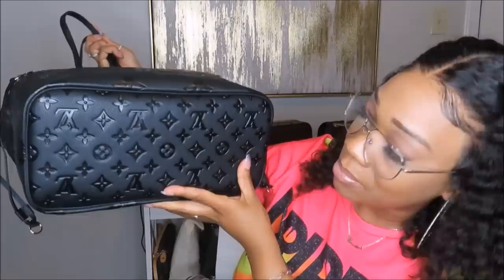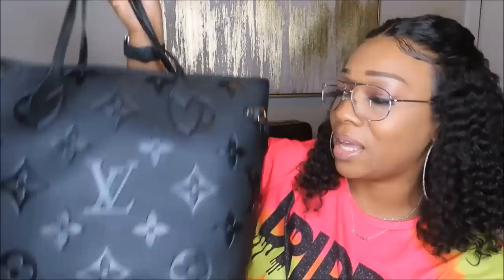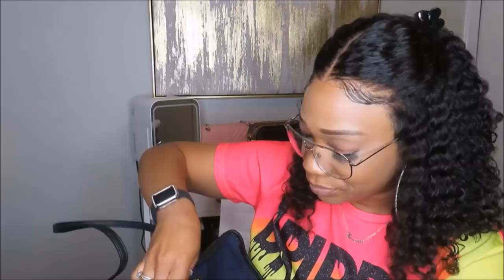This is the bottom, okay, and the bottom actually gives the small monogram print. That's different. It does not have any feet or nothing like that, but that's okay. This one does come with the gold hardware as well. And yeah, it does have the gold hardware on the inside as well. And you can also buckle this bag up right here. It just got one little buckle clip right there in the middle to where you can attach it.